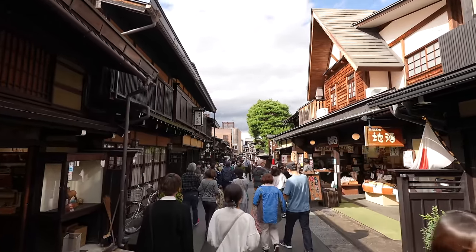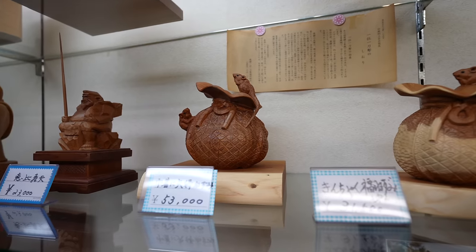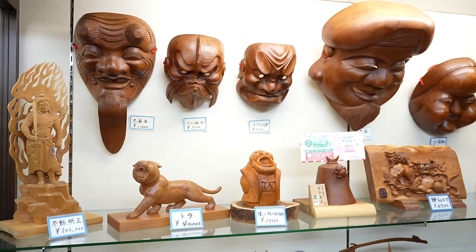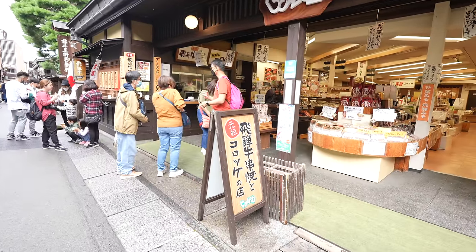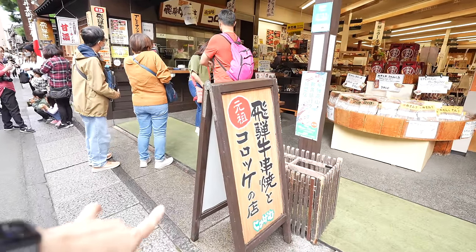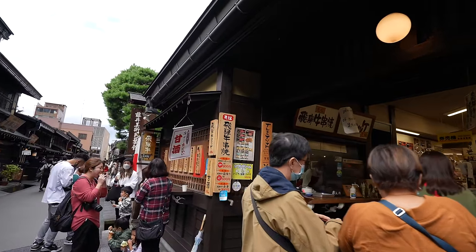We can eat it. It's a rice cracker. It's Hida's traditional art. It's all made from one piece of wood. Wow, really traditional. Oh, look at this. It's a Hida beef croquette. I've never tried that. Why not? Let's do it.